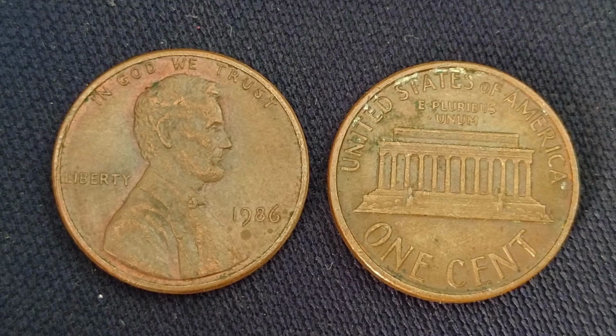And as we wrap our exploration, it becomes clear that this coin is not only about its face value or metal composition, but about the incredible story of chance, human oversight, mechanical imperfection, and collector passion that together elevate a small copper-plated zinc disc into a priceless artifact of American history.